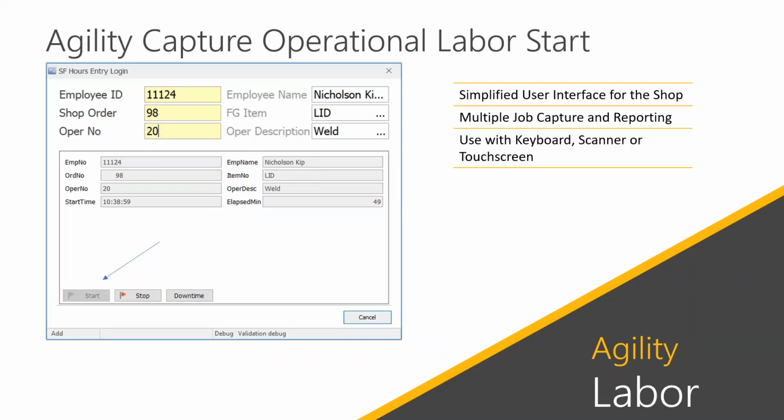Okay, something new that you haven't seen before probably is labor capture. And the nice thing about this is it's a simplified user interface for shop floor. You really don't enter much to start a job. And with this new addition, I can work on multiple jobs, multiple operations, multiple people can be capturing multiple different things, and it's all going into the database and keeping track of your time.